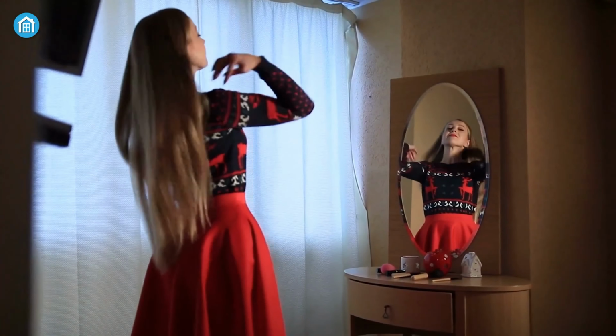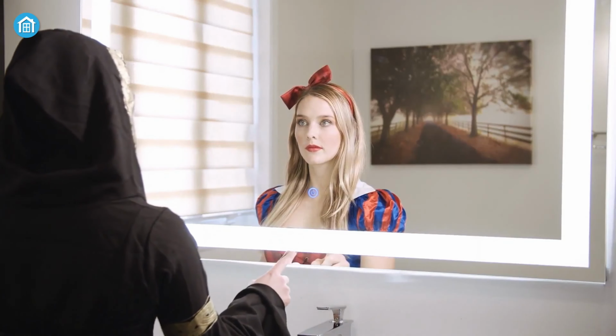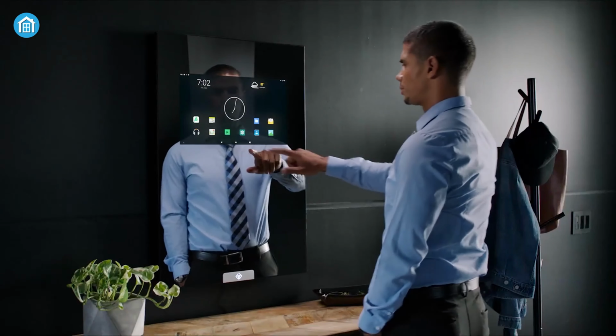Welcome to our roundup of the top 4 smart mirrors to upgrade your morning routine. From mirrors that double as smart TVs to vanity setups with built-in Bluetooth speakers, these innovative products are designed to make your daily routine smarter and more efficient. Let's dive in.